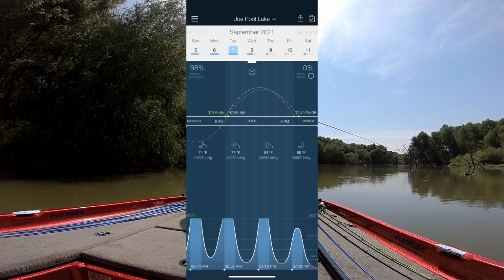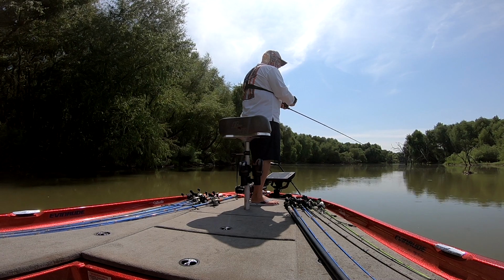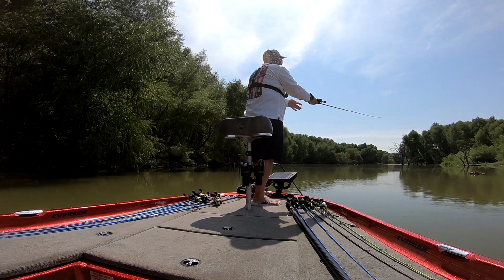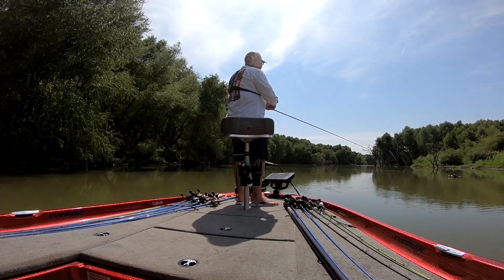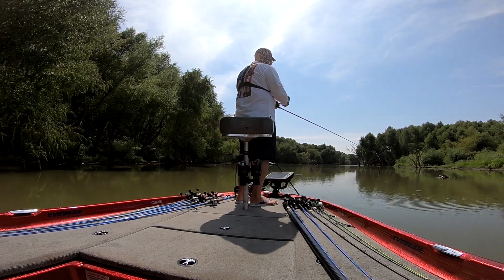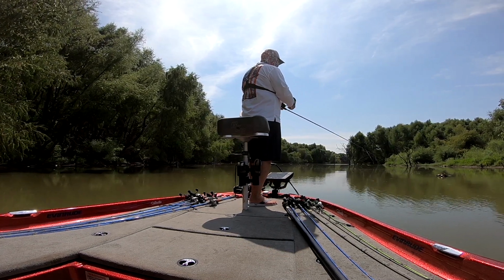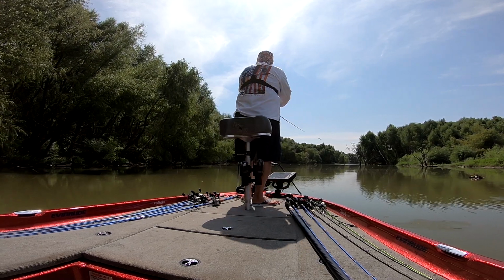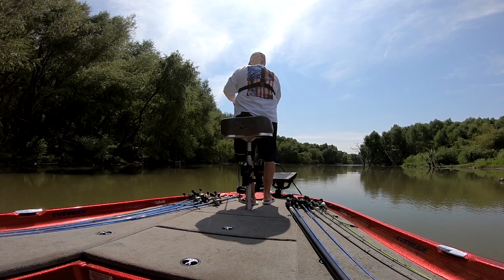And the creek's pretty stained. I know the last couple of times I've been back here it was a lot clearer, but it seems to clear up as you go further back, so hopefully that'll be the case today. Hopefully we'll find them. Not much wind. Pretty much a bluebird sky day. Only good thing is humidity's nice and low, so should be a little more comfortable. But it's going to get up into the upper 90s, so it's still going to be a toasty day.